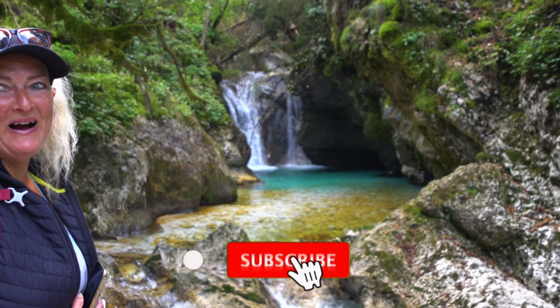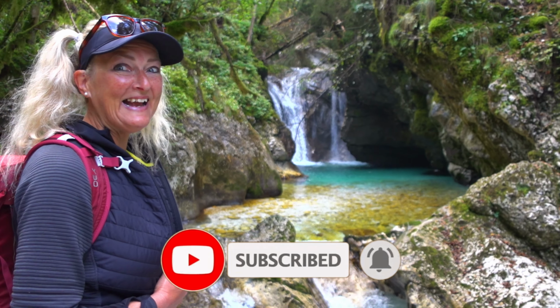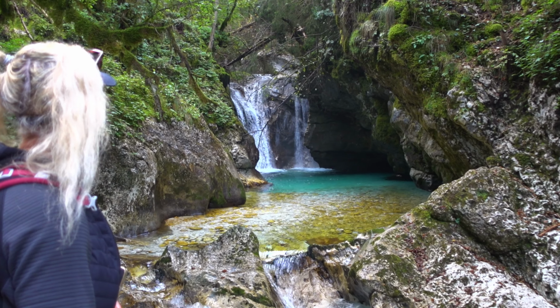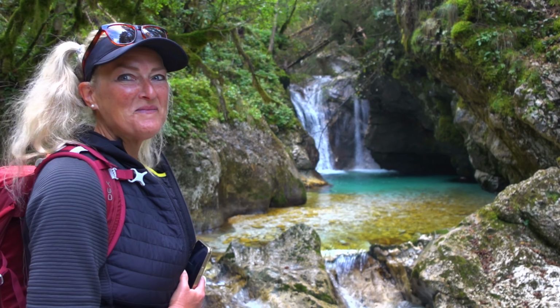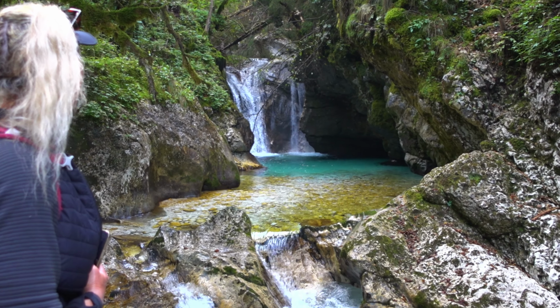Wow, look at that. I mean, wow. That's a proper secret waterfall, isn't it? That's insane. That's not on a map or anything. Really? I don't think it is. No, I couldn't see it. Wow.